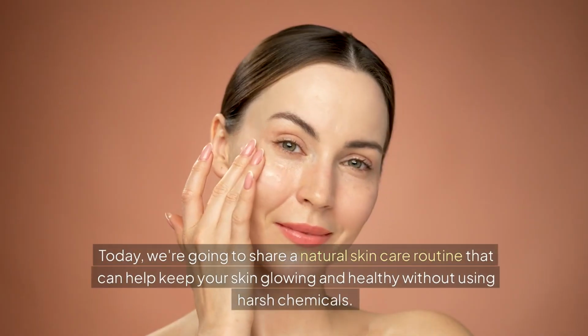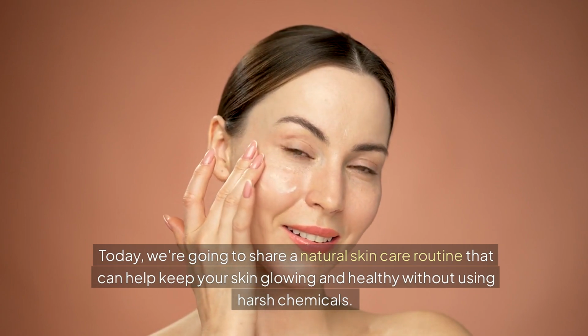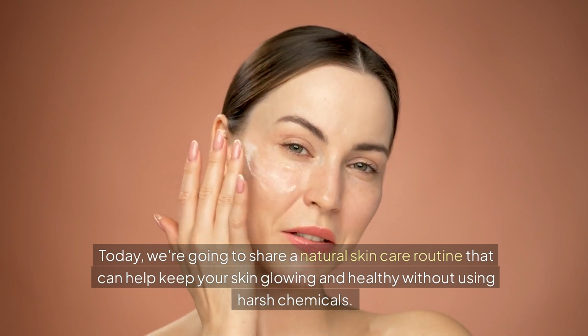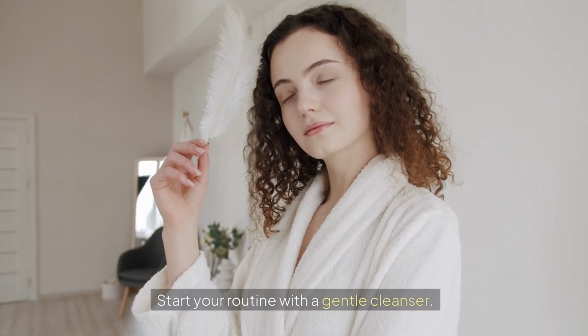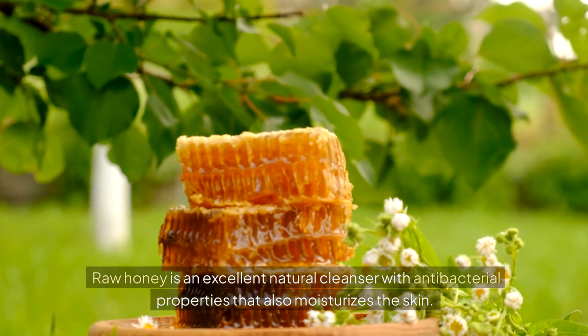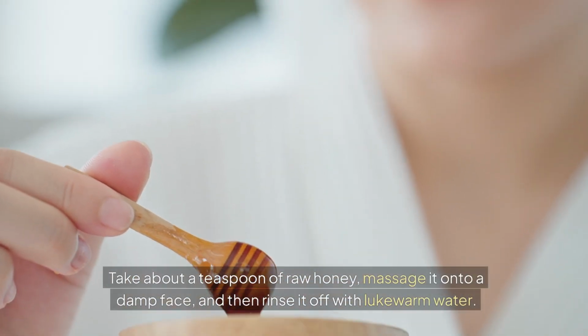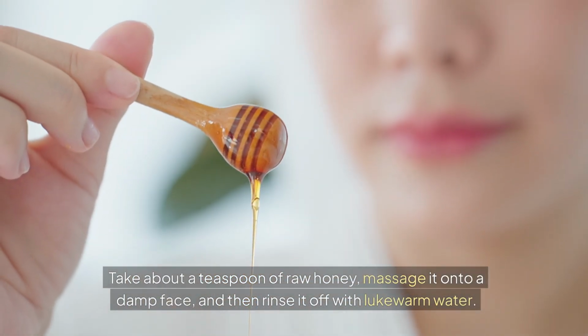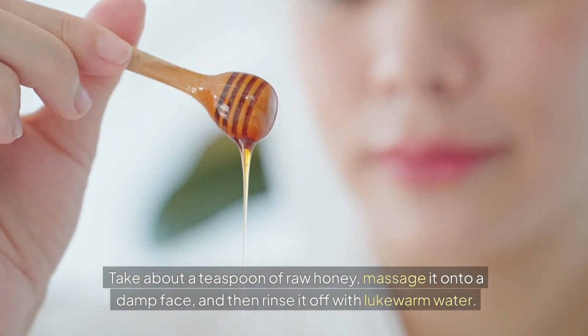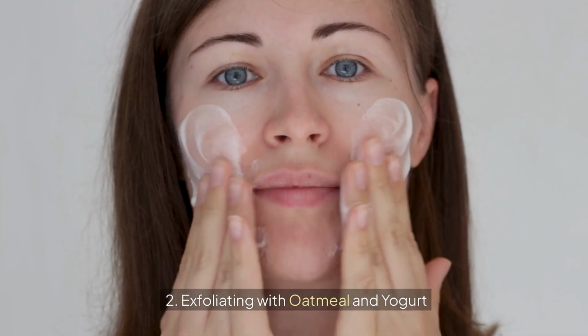Today, we're going to share a natural skincare routine that can help keep your skin glowing and healthy without using harsh chemicals. 1. Cleansing with honey. Start your routine with a gentle cleanser. Raw honey is an excellent natural cleanser with antibacterial properties that also moisturizes the skin. Take about a teaspoon of raw honey, massage it onto a damp face, and then rinse it off with lukewarm water.